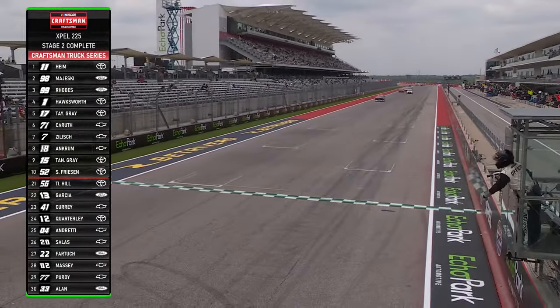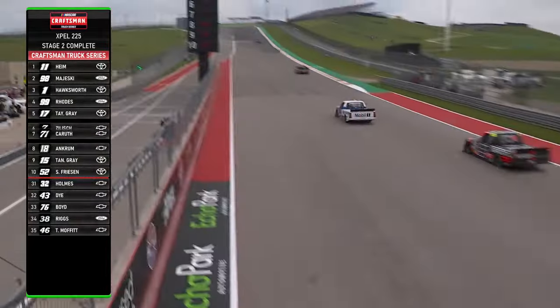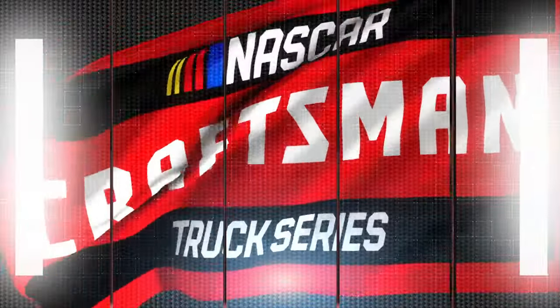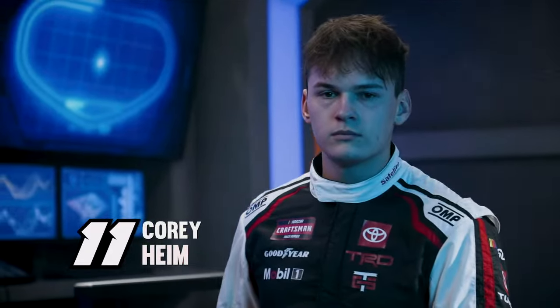First on a road course, and look at the battle behind him for 3rd. Jack Hawksworth holds off Ben Rhodes for that 3rd spot. Taylor Gray behind him. Connor Zilisch in the 6th spot at the end of stage number 2. Corey Himes is your leader.